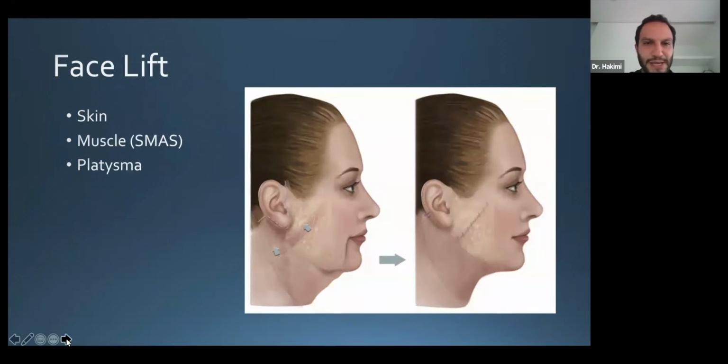We talked about this schematic view of what a facelift is, right? On the left side, you can see the incision diagram that goes around your ear, behind your ear, into your hairline. We lift the skin and then we reach to the yellow and red part that you see in the diagram, and we tighten up the muscle underneath the skin.